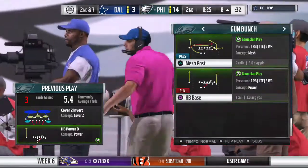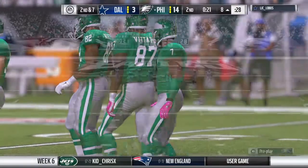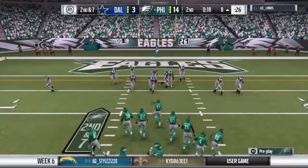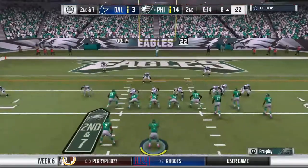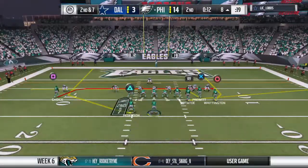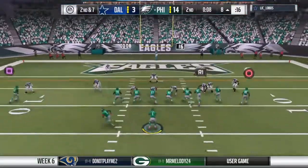You know that old expression, it's not my night? It hasn't been his so far. I don't know if the legs are a little bit heavy. Sometimes having to hang out all day and play doesn't exactly play to your advantage, but it's been a tough go for him. And every time he looks up, somebody's there defensively. That was the same case on that play.